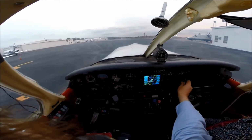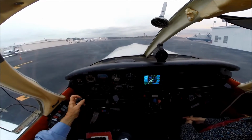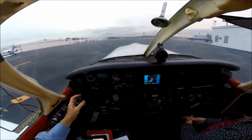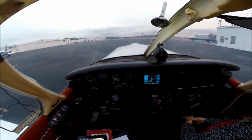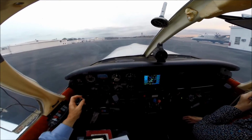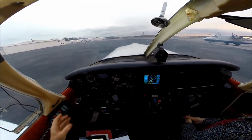November 089, readback is correct, and just advise ready for taxi. Okay, we're ready for taxi, 089. Where did you say you're parked at? Parked at Atlantic East, 089. November 089, runway 36, taxi via Foxtrot, Golf. Okay, runway 36, taxi via Foxtrot, Golf, 089.